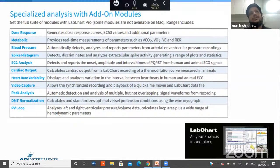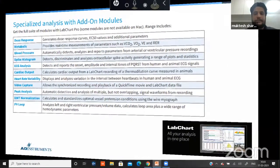The video capture allows you to record the video of what you have done, so it becomes more authentic for your data. Like at this particular time you have recorded the data, the video has been recorded, and your data is there, your subject was there, so it is more authentic. And if you want to see what changes are coming during the signals, or any change in the subject also, you can definitely see it.